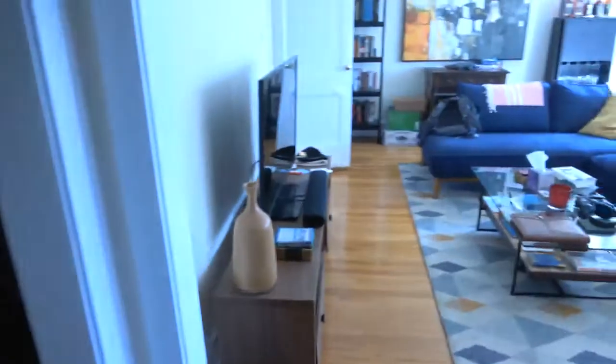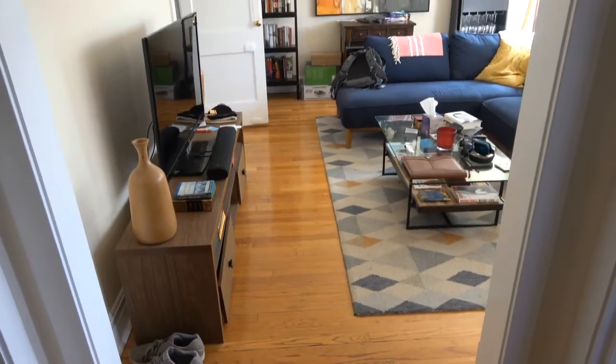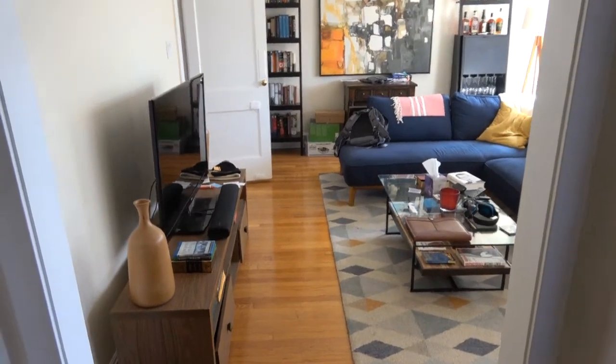We're walking into 809 Simpson number 3. This is really a super nice one bedroom. Right off the bat, we're looking into the living room. It's a nice living room. It's extended by a sunroom to the right.